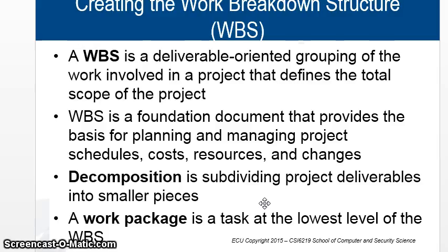Work breakdown structure is important. You have an objective now, and you want to know what has to be done. Now that we know the requirements that need to be done, we have to find out how we're going to do that in bigger chunks, and then break it down into smaller chunks.